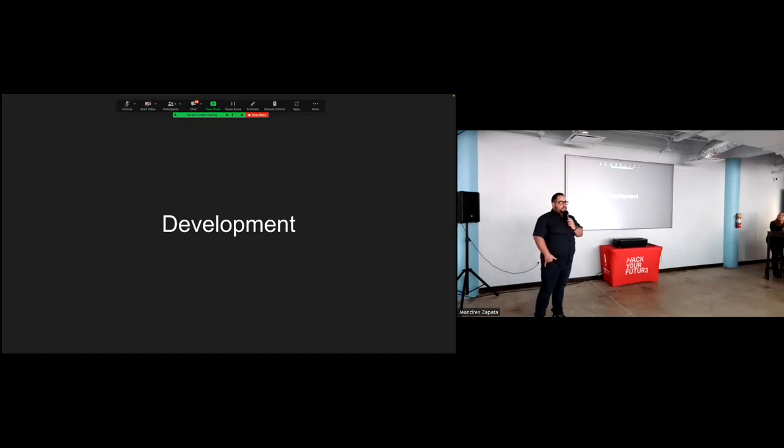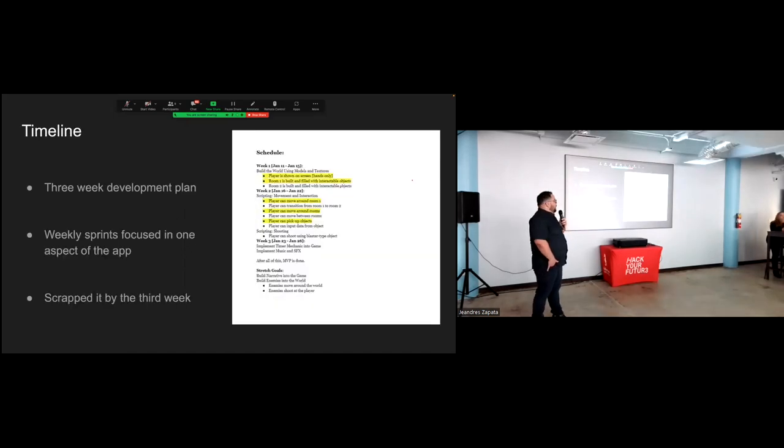Talking about the development a little bit now. So starting with the timeline. I had 3 weeks to develop this app, and it wasn't new technology per se to me because it was something that I worked on previously, but still it was pretty challenging to have that time frame, right?